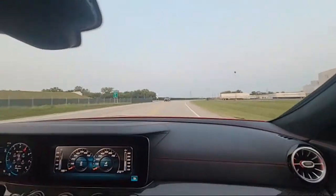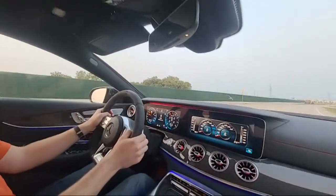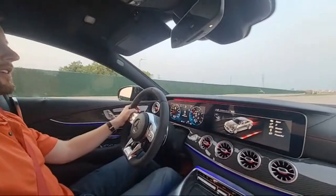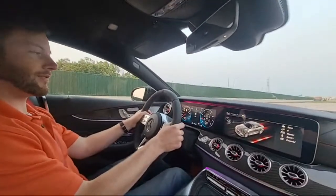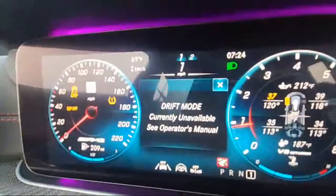I just love being thrust to the back of my seat like that. So Moran Samandi says turn TCS off, which I'm assuming is traction control. Yep. And pull both paddles for drift mode. Drift mode. Hey, wow. Learned something.